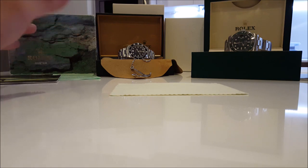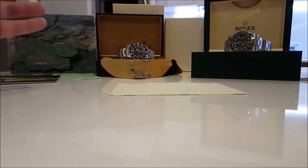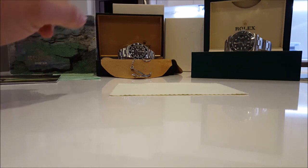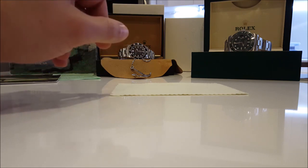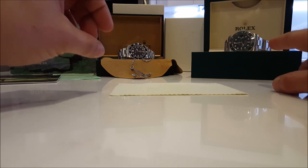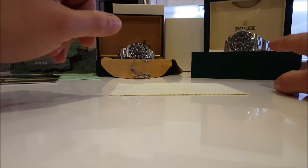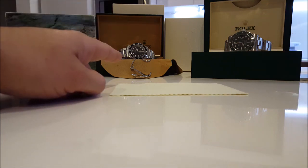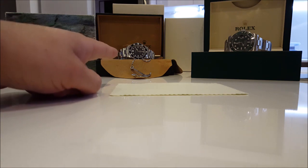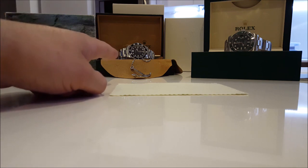It is, in my opinion, the most iconic diving watch ever made. Here we've got two of them. Just before we go into them, this one is about 2 years old. It's a green sub, 116610 LV, and the one over there is a Submariner, no date, 14060, and that is from 1994.